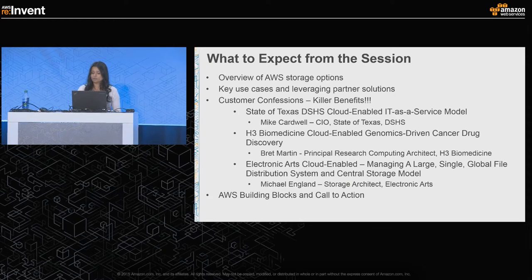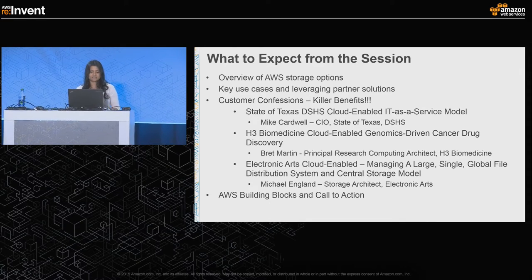I'll provide you a brief overview of AWS storage options and some customer use cases. However, these customer use cases are not meant to represent the universe of use cases that customers leverage in AWS storage. The primary stars of the session are our three customers. State of Texas Department of Health Services has a powerful transformational story of how they moved from a traditional on-premise IT model riddled with complexity, cost, and operational issues to an AWS cloud-based consumption model, replacing traditional NAS and backup methodologies leveraging Cetera on AWS.